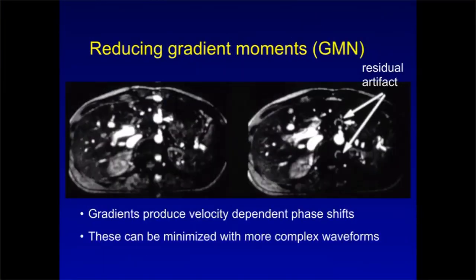So what can you do to deal with this? So first of all, gradients produce velocity-dependent phase shifts. So the fact that you actually have the gradient on, and you have some flow, then the spins will see kind of an increasing field as they move, and so that will cause a phase shift. And what you can do is try to minimize those effects with more complex waveforms that try to avoid that.